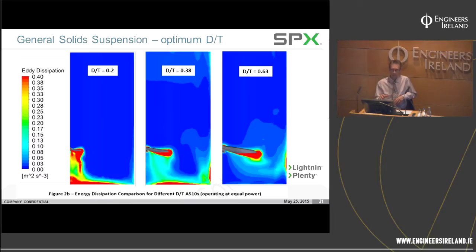So that will give you good suspension, good vertical velocity up the wall, no filleting in the corner. If you go the other way and you make the impeller too big, like the right-hand picture, you can then see there's really nothing going on at the bottom. So your solids there will be settling on the bottom.